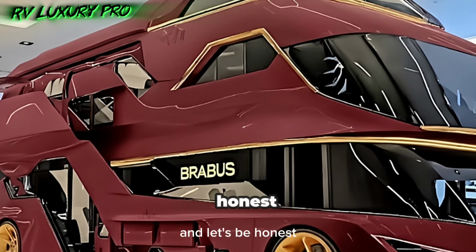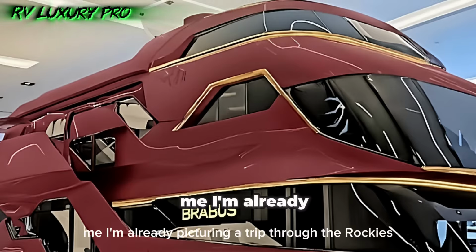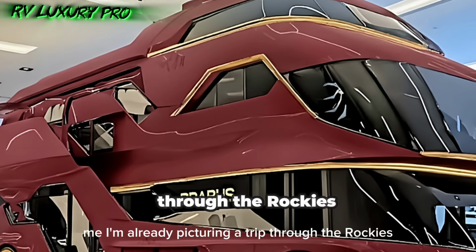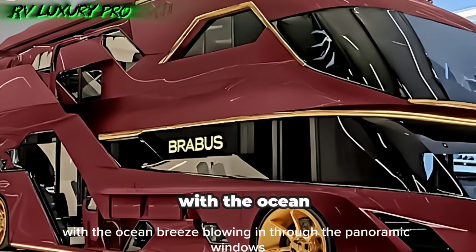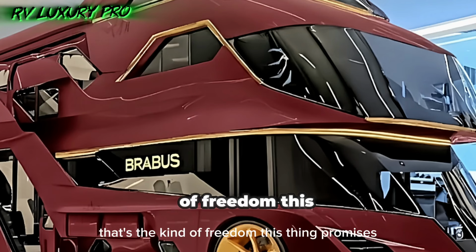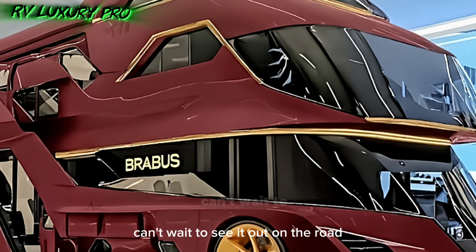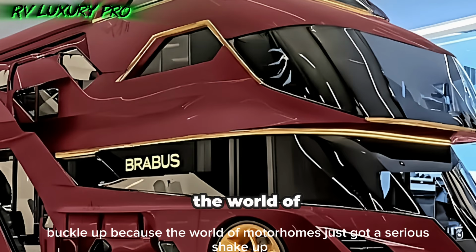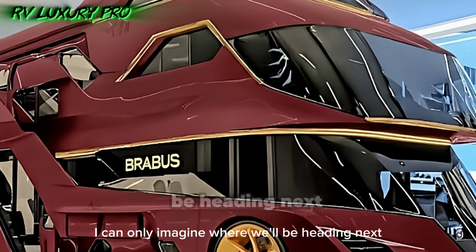And let's be honest, half the fun of dreaming about motorhomes like this is imagining where you'd take them. Me, I'm already picturing a trip through the Rockies, maybe detouring down into some desert trails, before cruising along the coast with the ocean breeze blowing in through the panoramic windows. That's the kind of freedom this thing promises. That's the kind of future Brabus is selling us. And I, for one, can't wait to see it out on the road. So yeah, buckle up. Because the world of motorhomes just got a serious shakeup. And if this is what 2026 looks like, I can only imagine where we'll be heading next.